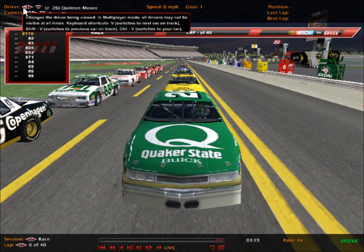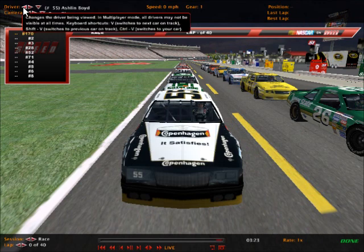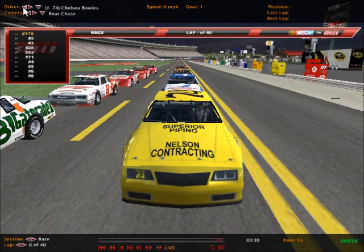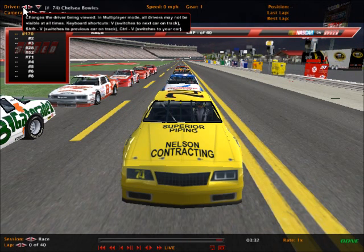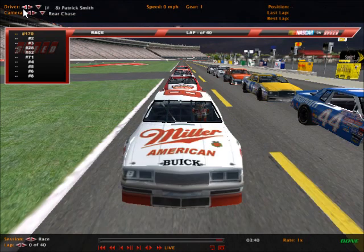Next row down has Quentin Moore in car 26, the Quaker State Buick. His best finish was at North Wilkesboro this season, a 7th, and he'll be alongside Ashland Boyd in car 55, this Copenhagen Chevrolet. Next row down has the Superior Piping Nelson Contracting Chevrolet car 74. Get all that out of one breath. It's Chelsea Bowles, and she'll be alongside car number 88, Jonathan Zorlanda, Gatorade Buick.